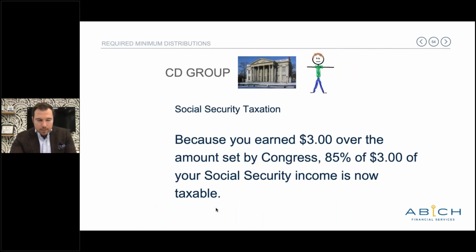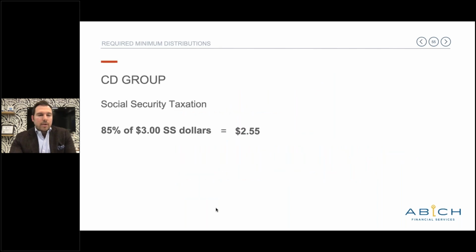Okay, let's go back to the men. Because the men earn $3 over the set amount by Congress, 85% of that $3 of the Social Security income is now taxed. Let's do the math. 85% of $3 is $2.55.